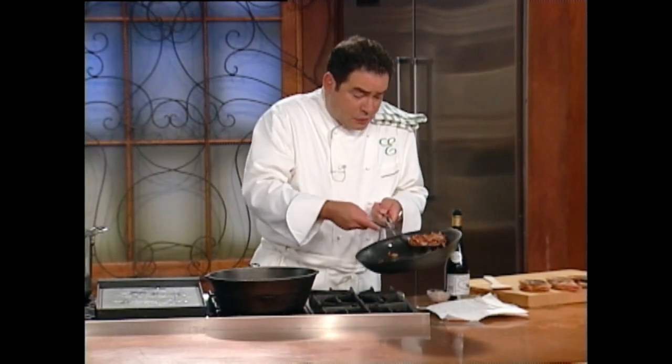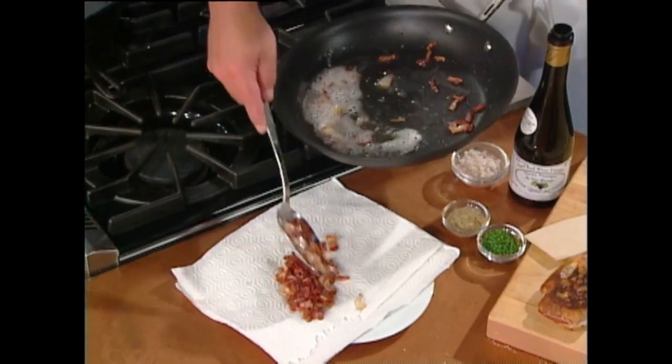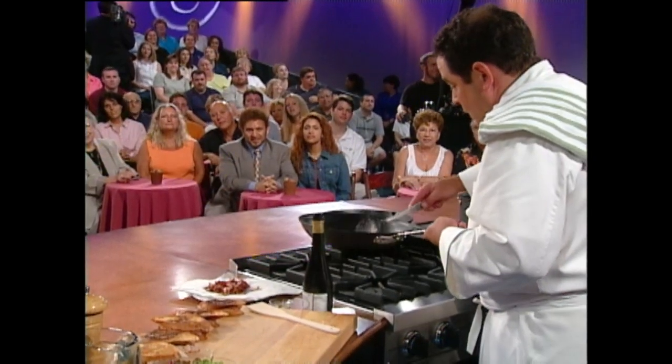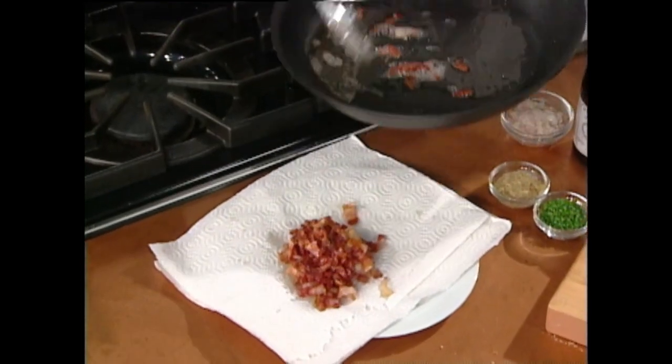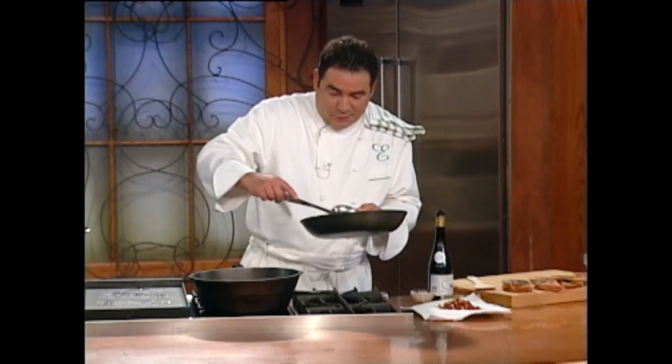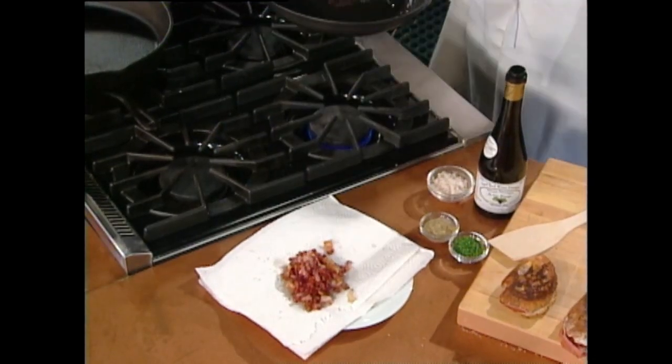All right, so this is how quick it starts. Once you get that lardons nice and crispy like this, see, there's a little bit of this bacon oil in here. Sounds better than bacon grease. Grease is like what I use to lube my car. Bacon oil is what you rub on you.